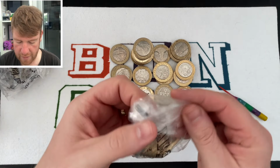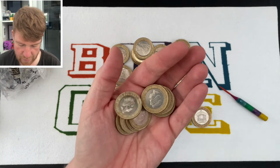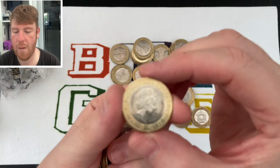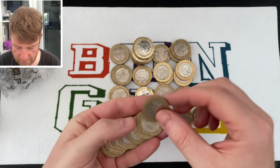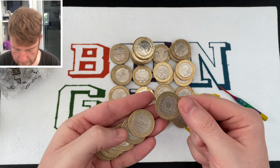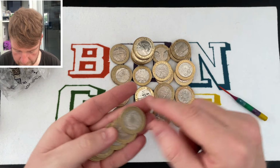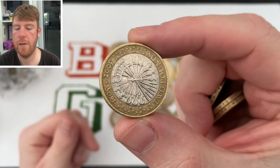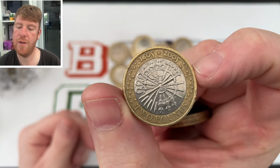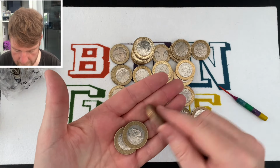Third laughter coin. There's another commemorative. Another Army Centenary. Another Act of the Abolition of the Slave Trade. Ooh, there's another different one. There we go, Guy Fawkes. The Gunpowder Plot. Remember the 5th of November.